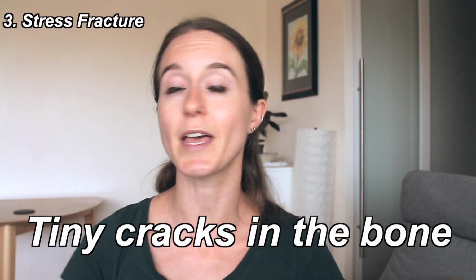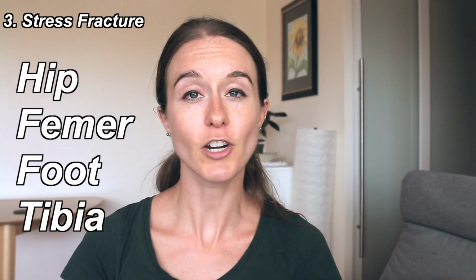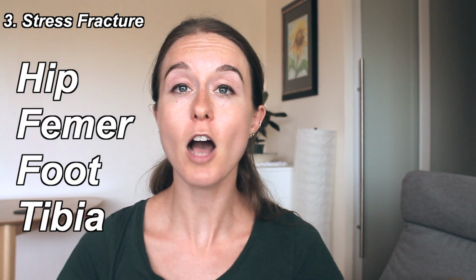The third running injury that I'm going to cover is the dreaded stress fracture. Stress fractures are tiny cracks in the bone that can occur in several parts of the body, like your hip, femur, foot, but most common is the tibia.